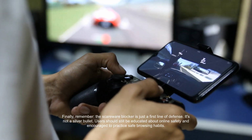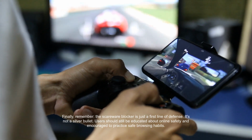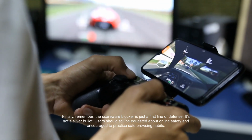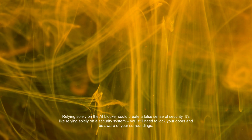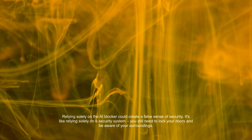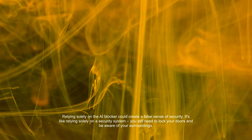Finally, remember, the scareware blocker is just a first line of defense. It's not a silver bullet. Users should still be educated about online safety and encouraged to practice safe browsing habits. Relying solely on the AI blocker could create a false sense of security. It's like relying solely on a security system. You still need to lock your doors and be aware of your surroundings.